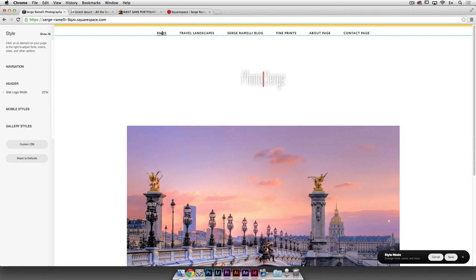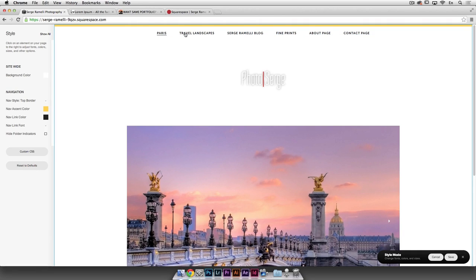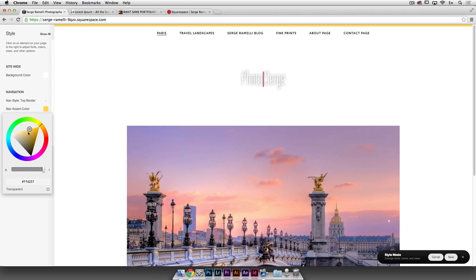Then I can click here, for example, on the menu, and I can change the font. New nav accent color, I don't like that color. I can change the color to white, or maybe add a bit of blue, a bit stronger blue. You can play around with the color, you can see it here in real time. I'm just going to make it white.